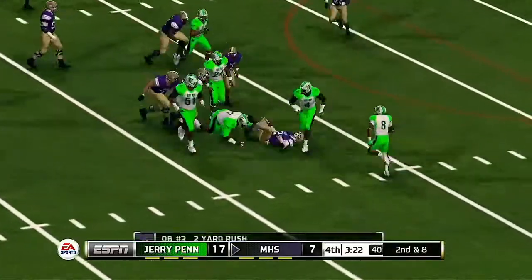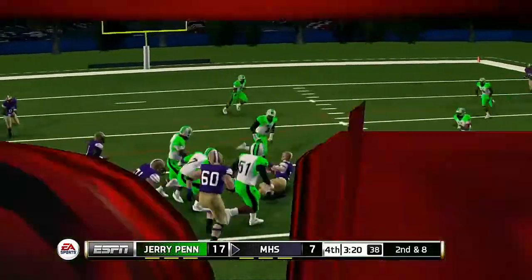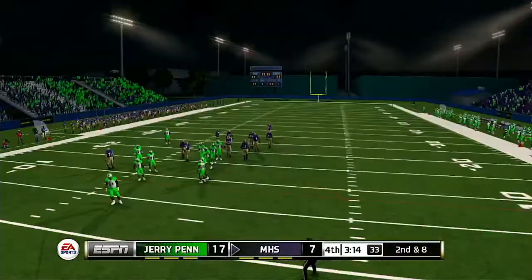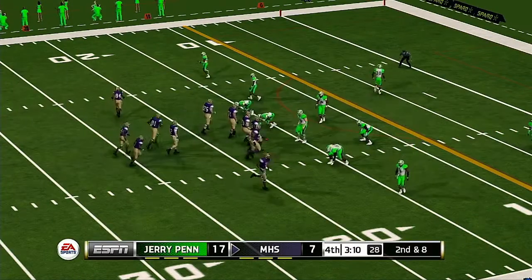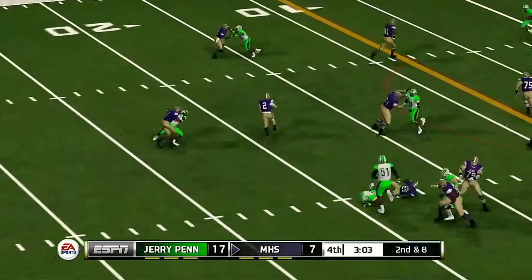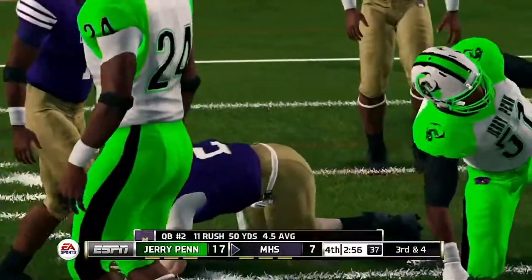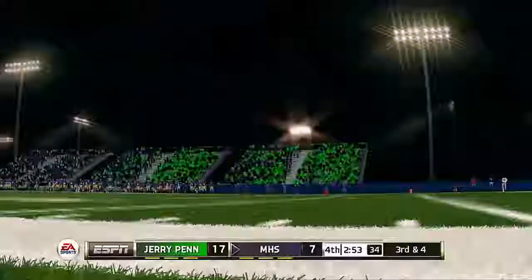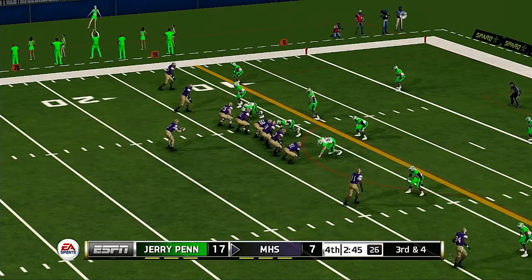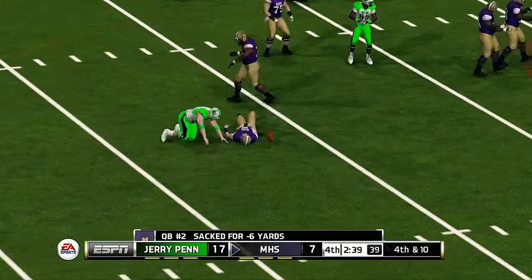Now he tries to buy some time. And he tackles him hard at the 17. From the 17-yard line, it's second down. They go to the left for a nice gain. This is the 11th play of the current drive. Just under 3 to go in regulation. Now he's flushed and they got it.